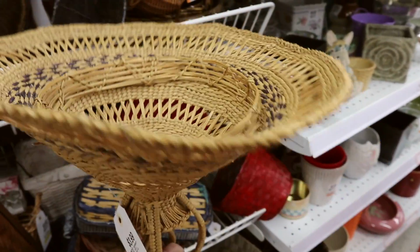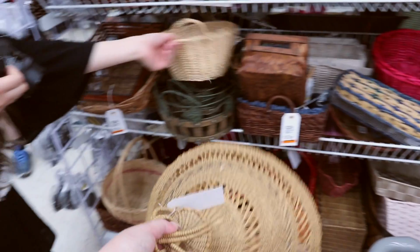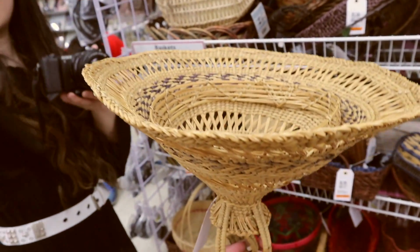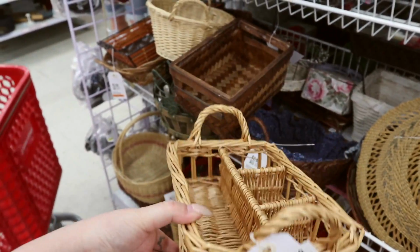What is this? Comment down below if you know. You think it's cute, but what is it? It's a hat. It's a hat? You put fruits in it. Then how would it stand up? This would be really cute for makeup organizing, like on your desk. Setting sprays or makeup brushes.